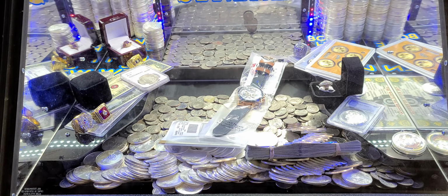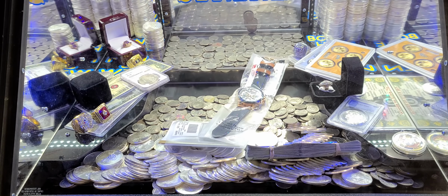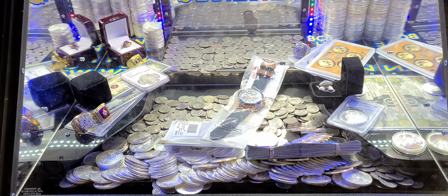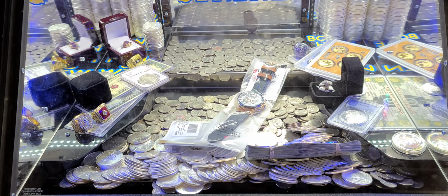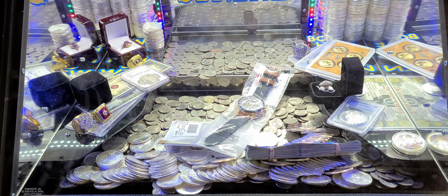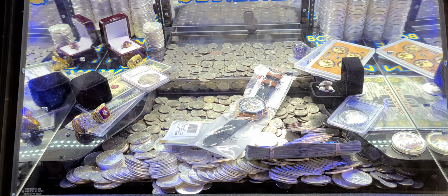Alright guys, we're at 45 coins so far. We just pulled a couple more out, so 45 is our count right now. And this is all the quarters I have left, so play through these and hopefully we get some progress. If not, I'll have to walk away.